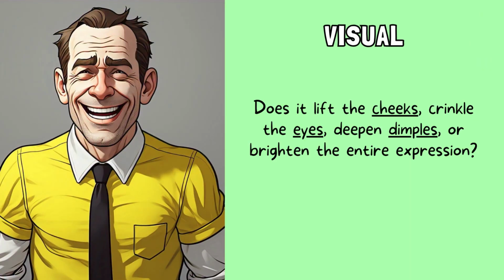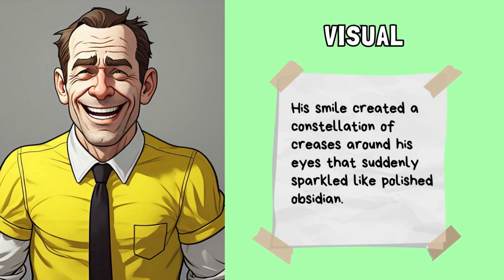First off, visual. Use visual imagery to show how a smile changes the face. Does it lift the cheeks, crinkle the eyes, deepen dimples, or brighten the entire expression? Describing these details helps readers see the smile as if it were unfolding before them. For example, his smile created a constellation of creases around his eyes that suddenly sparkled like polished obsidian.